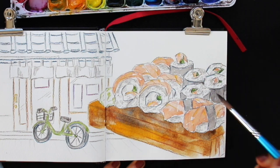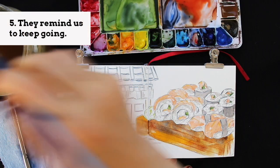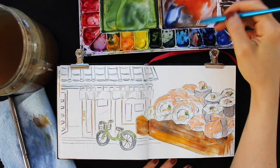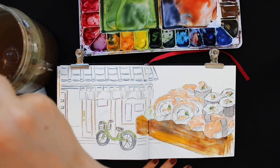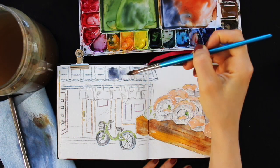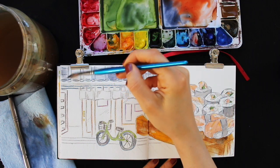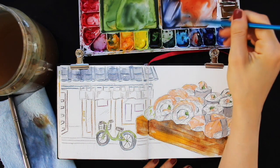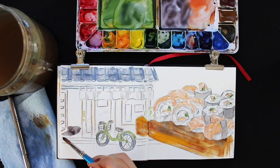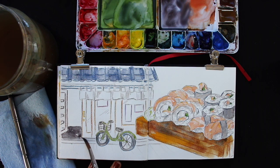And reason number 5 why sketchbooks are such important tools for artists is because they remind us to keep going, to stay consistent. It is very fulfilling to see those pages in a sketchbook fill up with your pieces. It's this little book that contains a body of work that you've created. And sure, working on separate drawings and paintings on individual sheets of paper is also rewarding, but there's something about sketchbooks and seeing those pages fill up and knowing that there is a certain amount of pages to fill up before finishing that little book that makes you want to keep going.